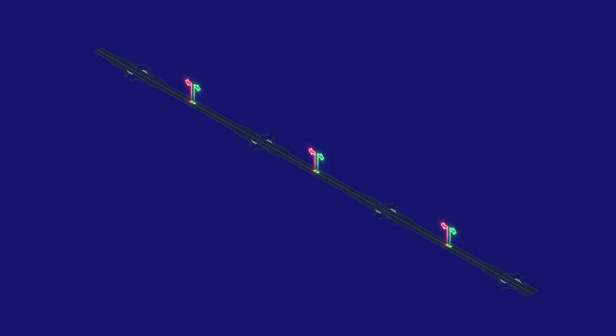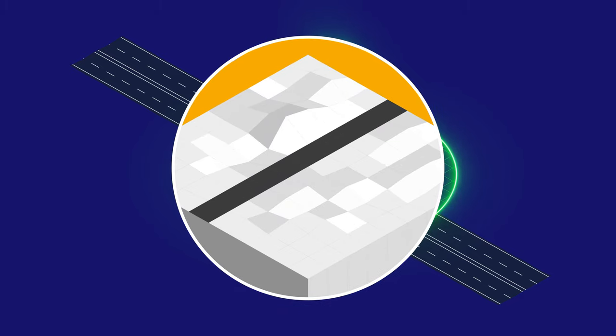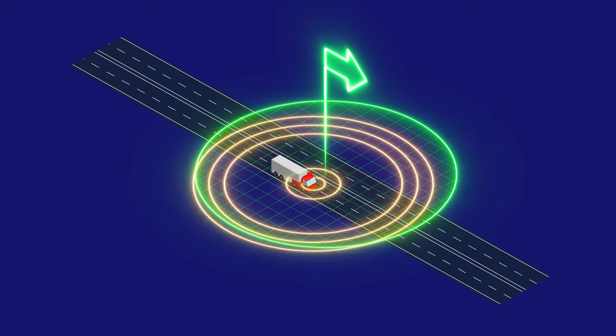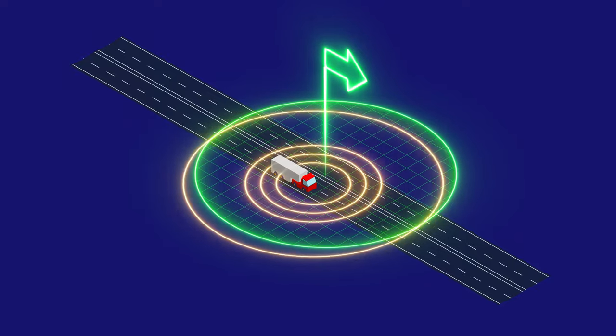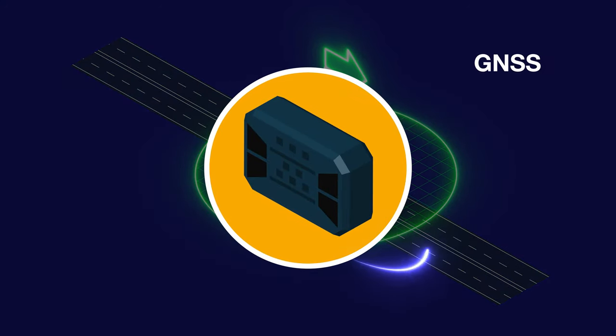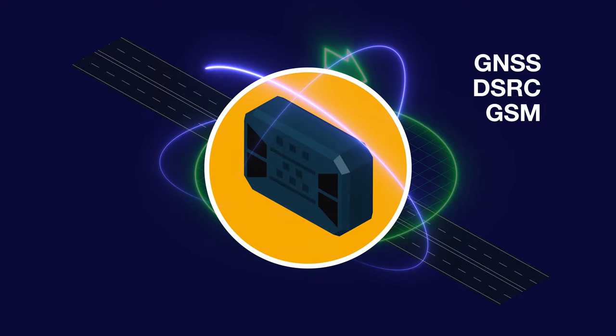Each toll section has its own detection zone. Each detection zone has its position, geometry, detection direction, and a unique identifier. This data is stored in the onboard unit. Rather than a conventional map, the onboard unit contains a map of detection zones, known as a geomodel. The onboard unit reliably identifies whether a vehicle is within a detection zone by comparing its position with the stored geomodel. The onboard unit uses three technologies: GNSS for precise positioning, DSRC for control via gantries, and GSM for data transmission via a mobile operator network.